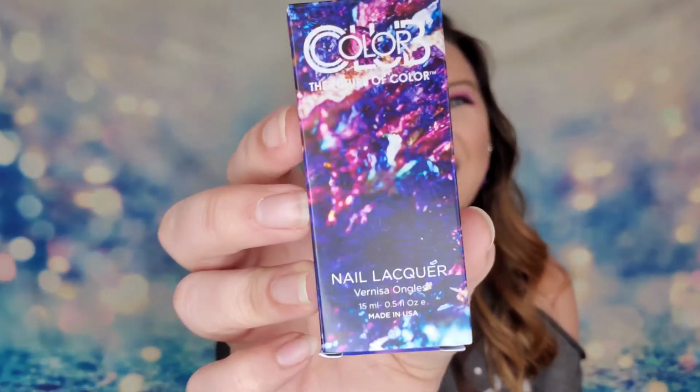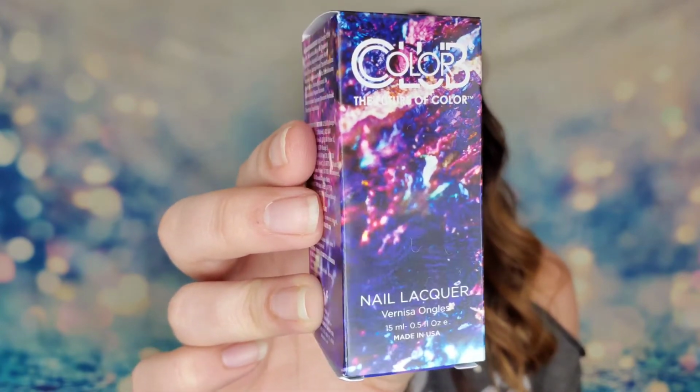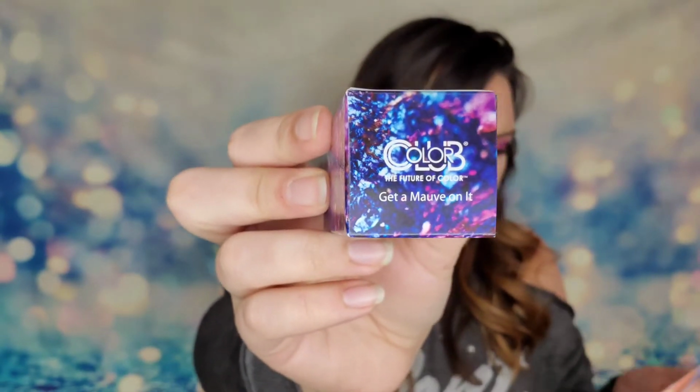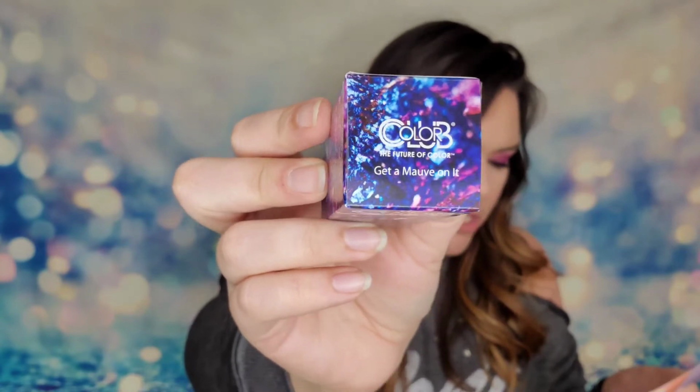Okay, my next one is falling out. This is from Color Club, and it is a nail polish. This is in the shade Get a Mauve on it. So here's our packaging. Although I love the idea of the packaging, it's really hard to read with this much going on here. But here's our shade name then. This nail polish is $8.50 if you were to purchase it.